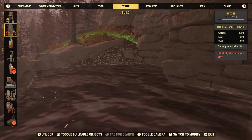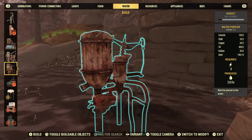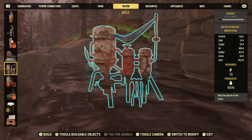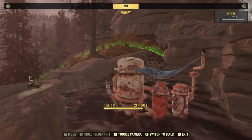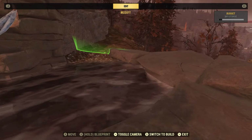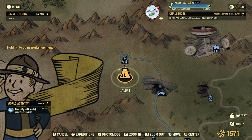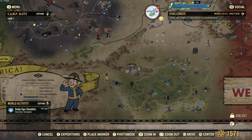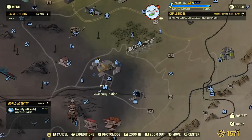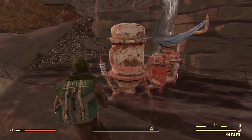As some of you may know, if you go to water, you can plop down some water purifiers to gain you purified water over time, which is beneficial. You plop down a lot of these, you get a lot of purified water that you can sell at vendors to make some easy caps. By vendors, I mean the NPC vendors in the game at train stations and stuff. Go to them and sell the purified water to get you some easy caps.